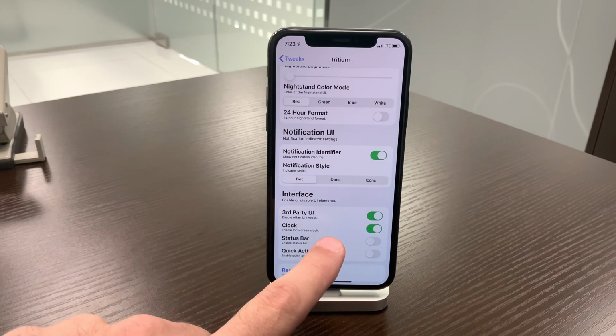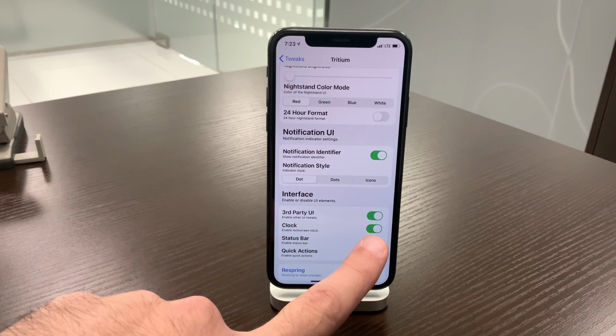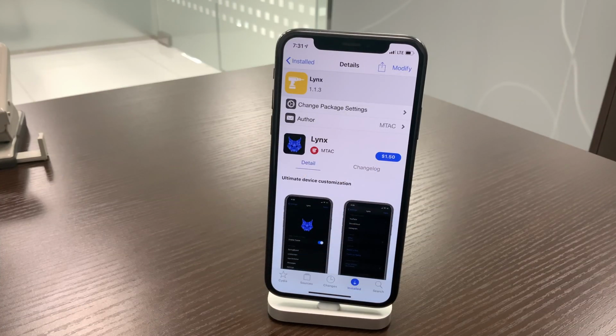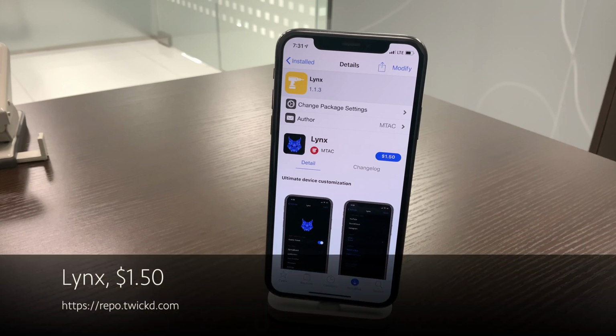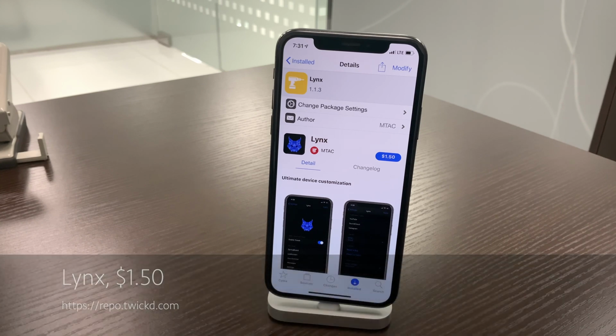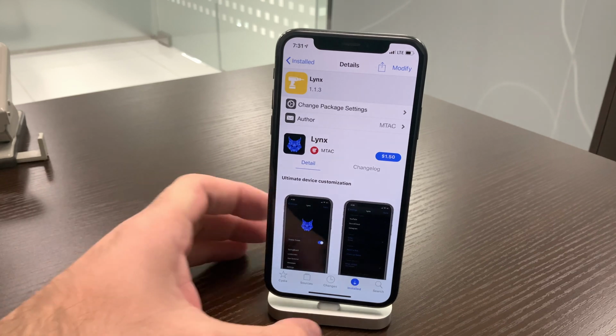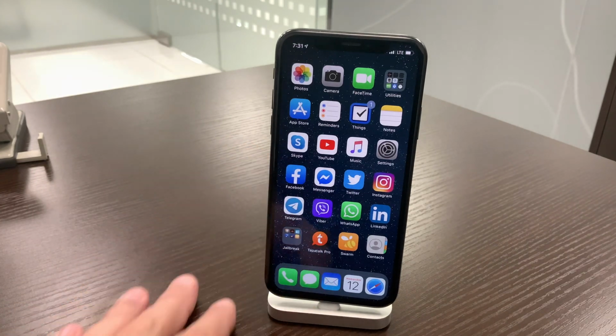Also, this tweak can be very useful for third-party tweaks, where you can have them combined with something else. The last tweak that I want to share with you guys, of course not the least, is called Lynx. This tweak is, let's say, a different version of the old tweak. Those of you who have been in the jailbreak community for longer, you remember Springtomize 1, 2, 3. So this is the tweak that does something similar. It gives you device customization across all possible areas of customizing the device.